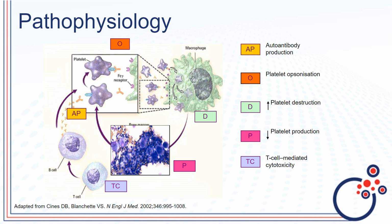Our understanding of the pathophysiology of ITP has advanced significantly over the years. We first knew that we could appreciate that there was antibody production that was coating the platelets, and these antibodies were interacting with macrophages via the Fc receptors in the spleen, and then getting removed and not recirculating. And this was the basic concept of ITP, leading to increased platelet destruction. We've now further come to understand, however, that these antibodies also interact with receptors on the surface of the megakaryocytes, resulting in decreased platelet production, as well as the role for T-cell mediated direct cytotoxicity.